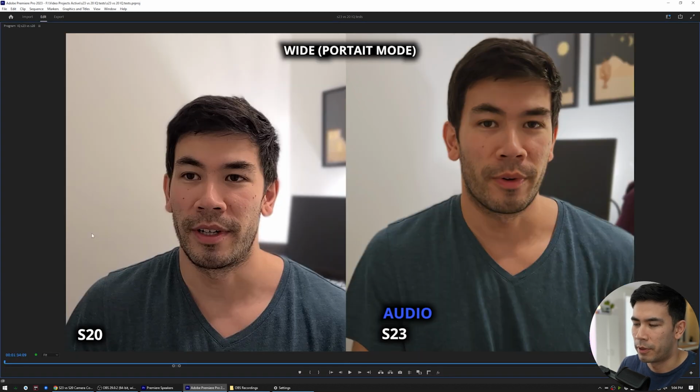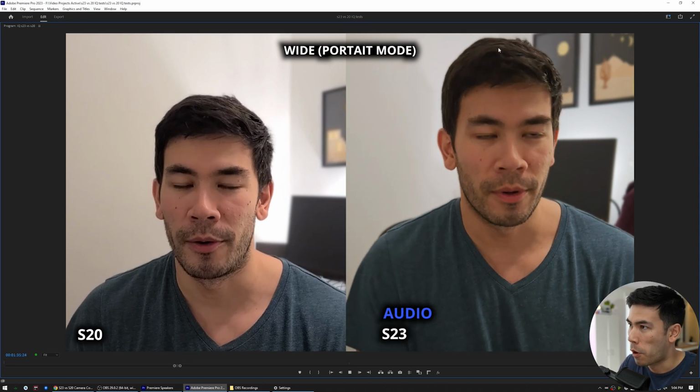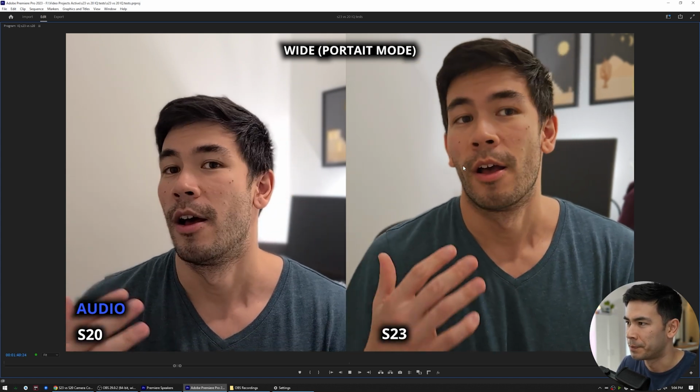Okay, portrait mode is pretty interesting. S23. Okay, so the S20 just looks awful in portrait mode. It's just the digital sharpening. So in portrait mode, when you're filming with the rear camera, it looks pretty good on the S23. Obviously, edge detection around the edges is not going to be great. You'd rather have an expensive camera for that, a DSLR or mirrorless camera.